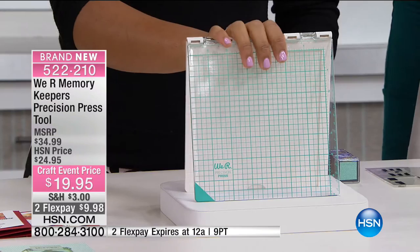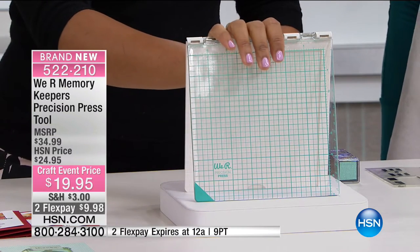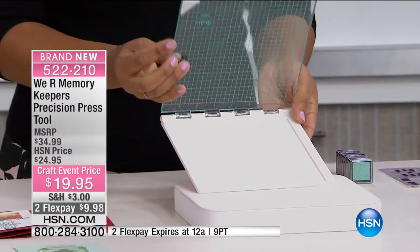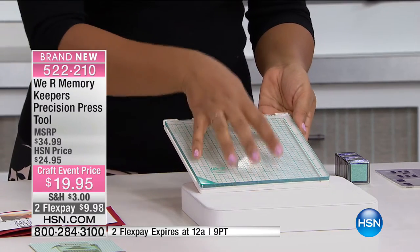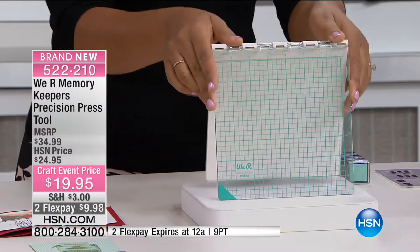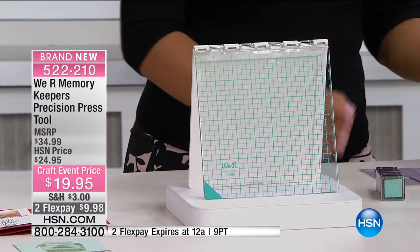This is the Precision Press from We Are Memory Keepers, and this is really a stamper's best friend. It's a hinged platform that allows you to stamp precisely. You see how perfectly that hinge opens and closes? It lets you stamp precisely on your projects every single time. I brought my stamps, but I didn't bring any paper to stamp on, so I'm going to walk you through this as if I did.